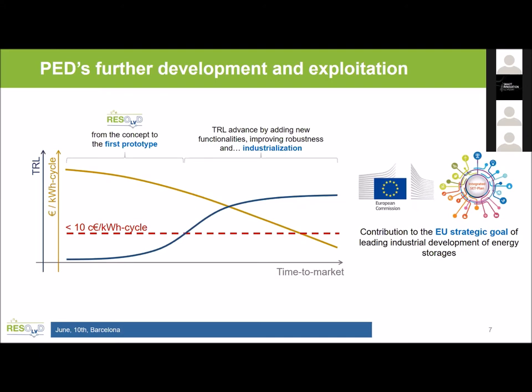So Resolve was a perfect opportunity for us to go from the idea to the first prototype. So we increased the TRL level of the technology and we contribute with a new, added value product that offers a reduced storage cycle cost. Through further development and industrialization, we try to increase further the TRL level and reach such a challenging storage cycle cost of 10 cents per kilowatt cycle, which is somewhat pursued at European level for storages.